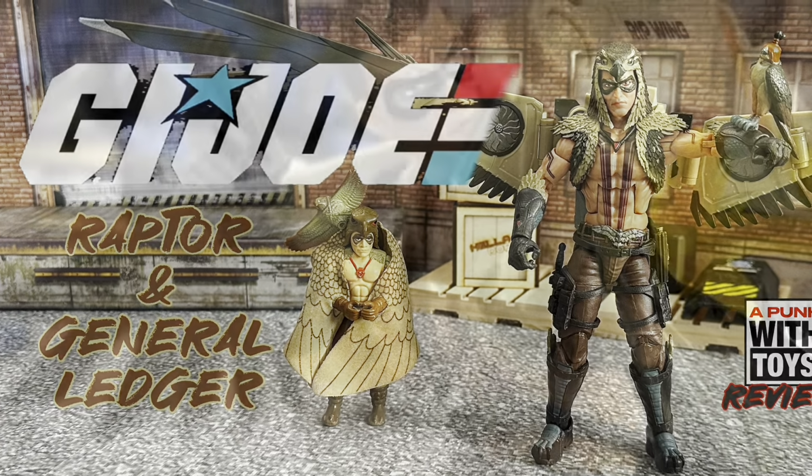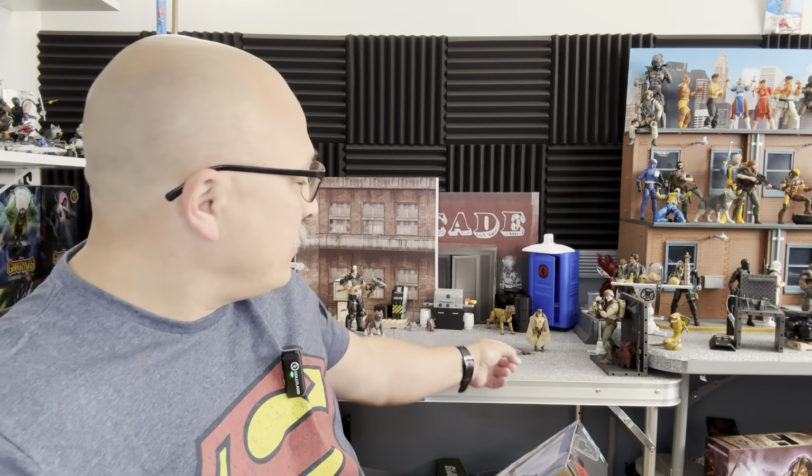My name is Lawrence, and today we're going to take a look at the G.I. Joe Classified Raptor and General Ledger. His name is Chip Talon Raptor, General Ledger. He's an accountant. I'm not going to lie, I didn't want this figure made. I didn't like Raptor. There's my original Raptor, along with his Raptor right there. I didn't care for them.